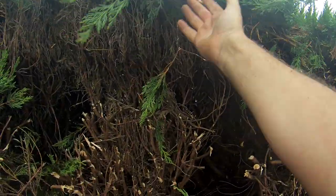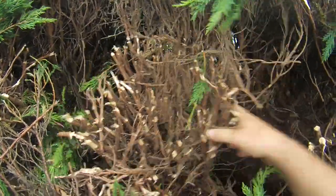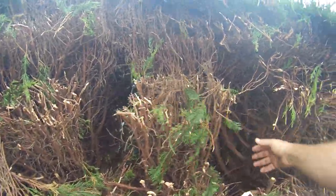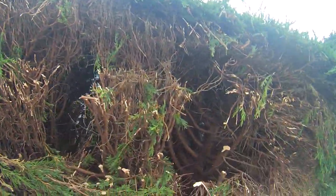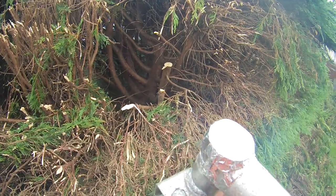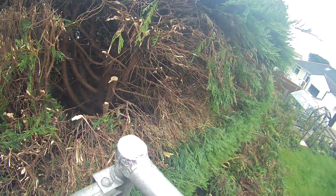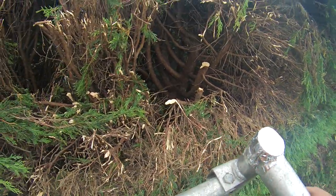Mulch it down, keep mulching it slowly. A lot of it's going to fall in, all the fine stuff, which will just rot away. I'm going to take my way in, chop these bits now, and then carry on. It's awkward there because I'm on a bit of a decking, so I've got to go lower. As we're coming along, the podium's getting higher, so I've got to keep going down with the cuts to match.